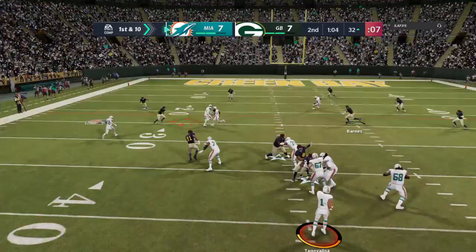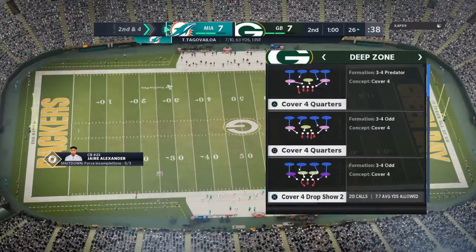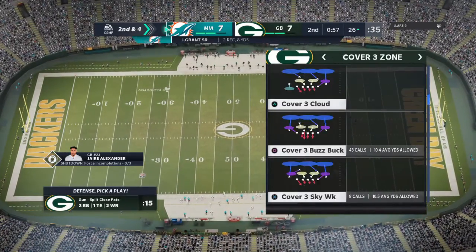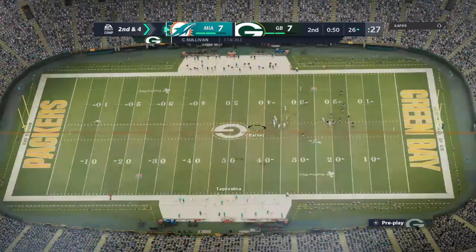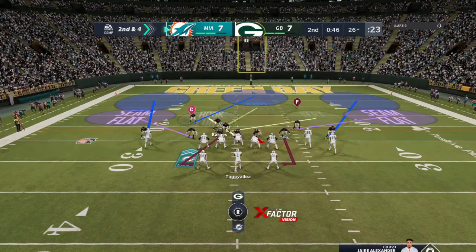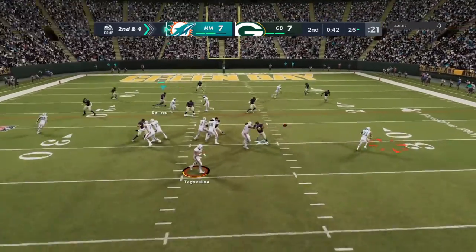On first down, Tagovailoa. Throw left side complete. It's Grant. And he'll go down at the 26 following a gain of 6. The goal for any offense versus his own defense: find the holes where guys are available and put the ball on the receiver before any defender can step up and fill it. They did it well there.